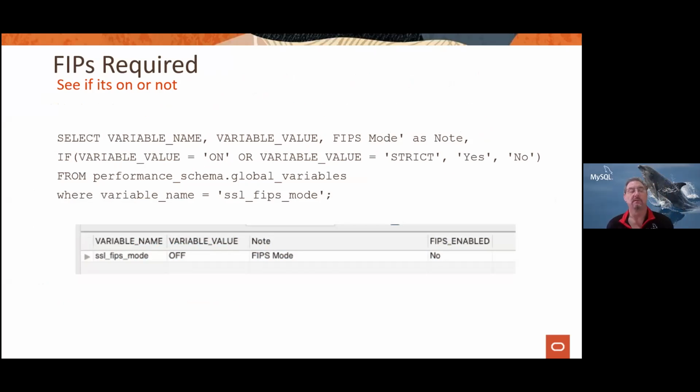For those that are doing business with the US government, or are required to be FIPS compliant, you can check and see if FIPS mode is turned on. It is an additional configuration option where you are linking with certain variables and certain libraries to be FIPS compliant. So you first have to set the ssl_fips_mode variable for this to happen.